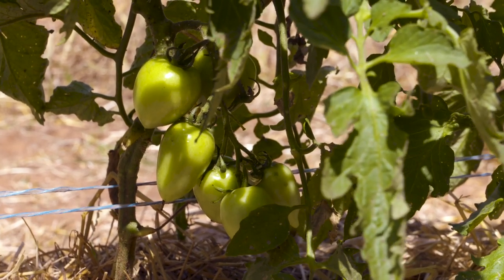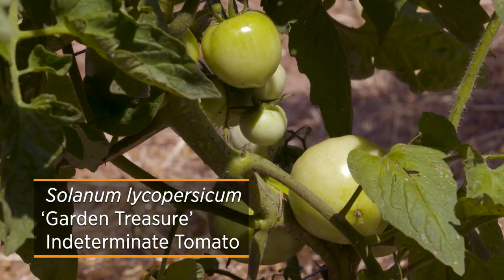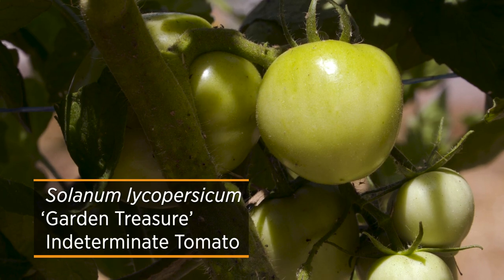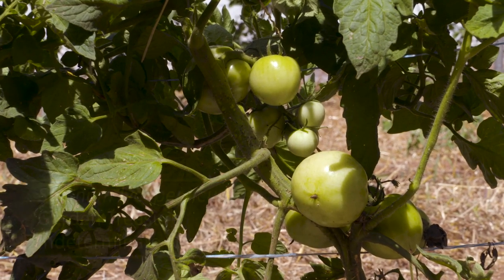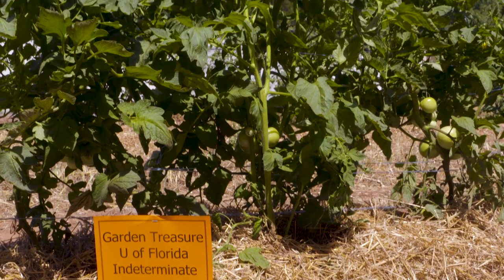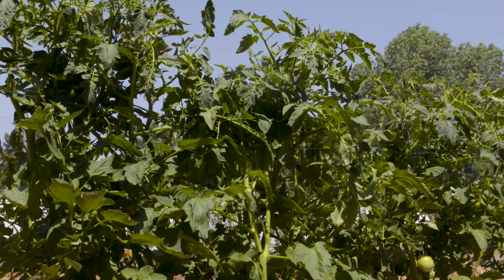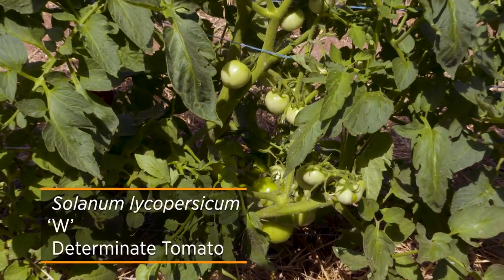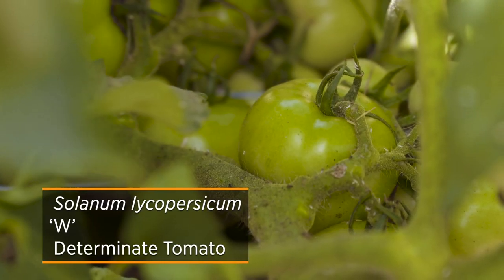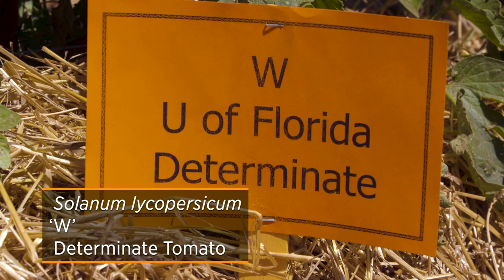Our next variety is Garden Treasure, and Garden Treasure is a little bit larger tomato. It's a cross of an old Brandywine heirloom, and it produced a lot of fruit last year. In fact, it was the highest in our taste testing that we had, and a very consistent tomato, and I think would be really good for a home garden. And our last tomato that's part of the University of Florida is W Hybrid, and it's more of a moderate-sized tomato with excellent flavor, shelf life, and consistent on quality and quantity.